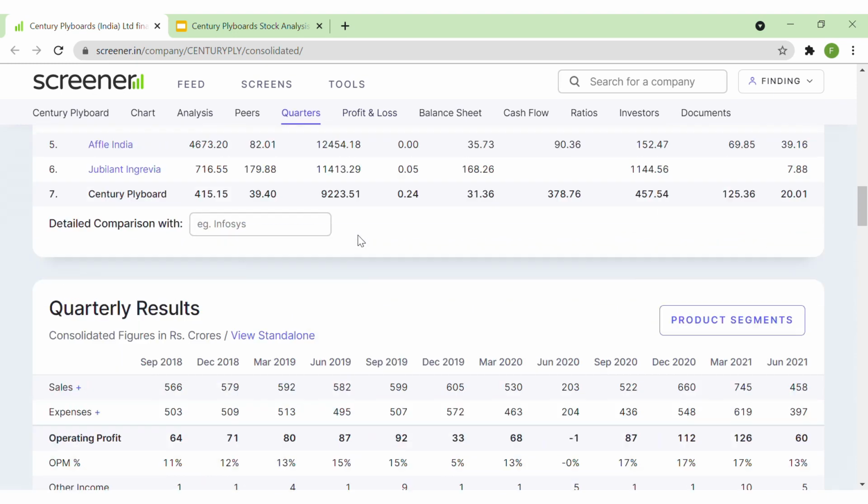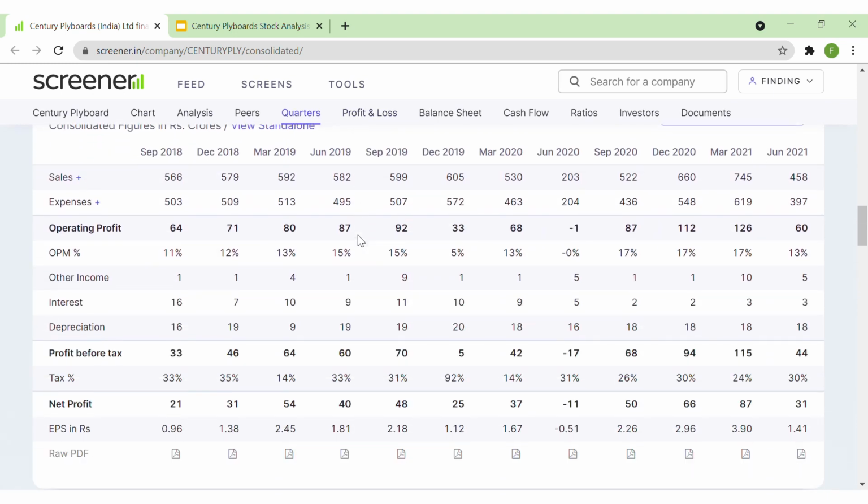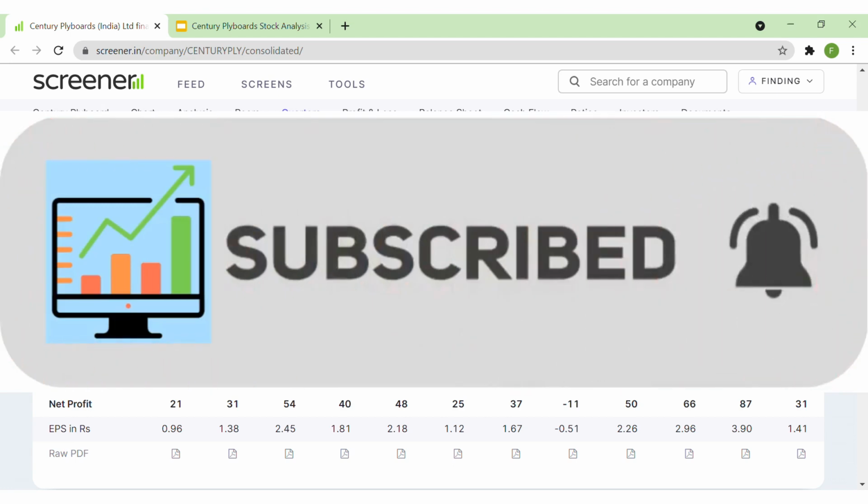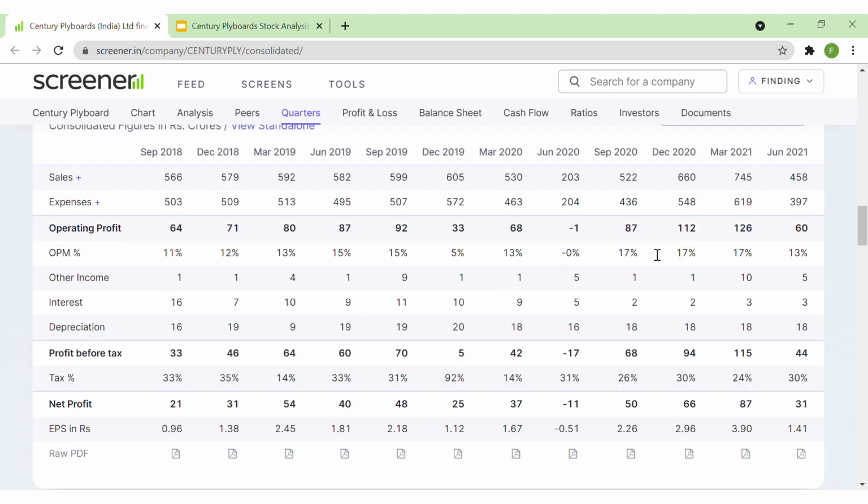When we have a look at their quarterly results, we can see that sales of the company are improving quarter by quarter. Even the operating profit margins have improved. Just see, it was 11% in September 2018 and now it is 17%. Although in the June quarter they have decreased, even the sales have decreased in the June quarter due to the impact of the second wave of COVID-19. Even the EPS of the share has improved in the recent quarter.